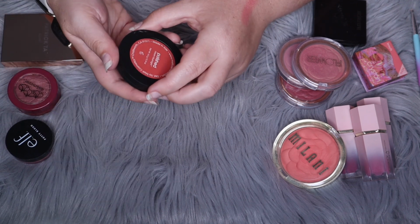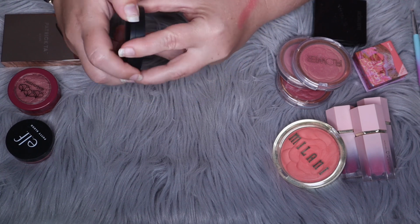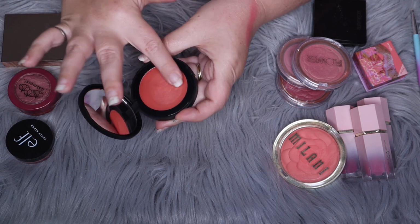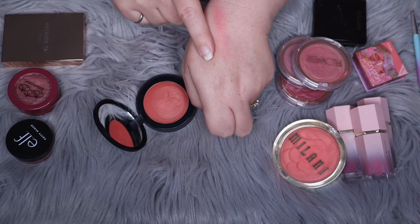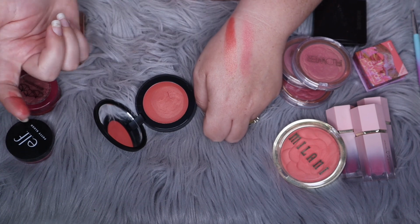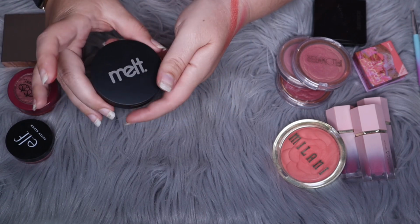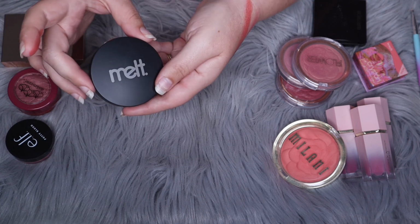Next up is this one from Melt. It is Polished Cream Blush Light, which looks like this. Now, I'm pretty sure I've only swatched this one here, so I don't think I've actually used it on my face. Wow, look at that pigment. I think I need to give it more of a try. It's very sparkly though. Super sparkly, super pigmented. I think I need to give it a bit more of a try before I get rid of it. But if I haven't used it by the next declutter, then I'm going to get rid of it then.